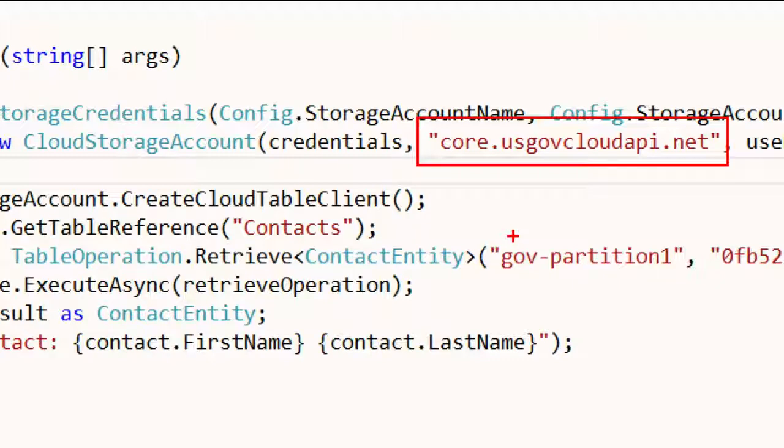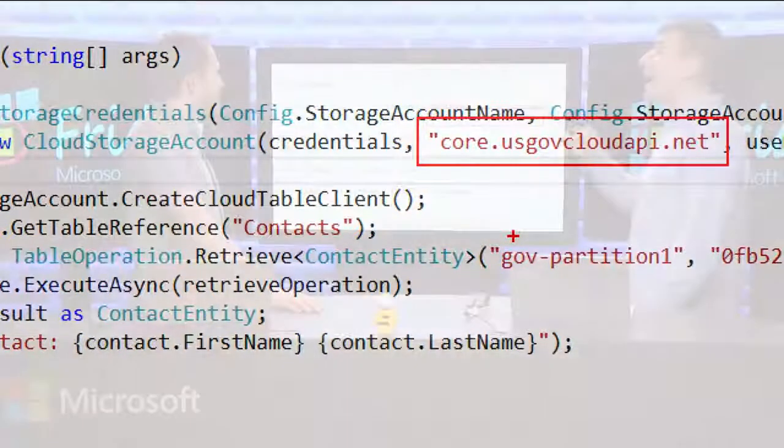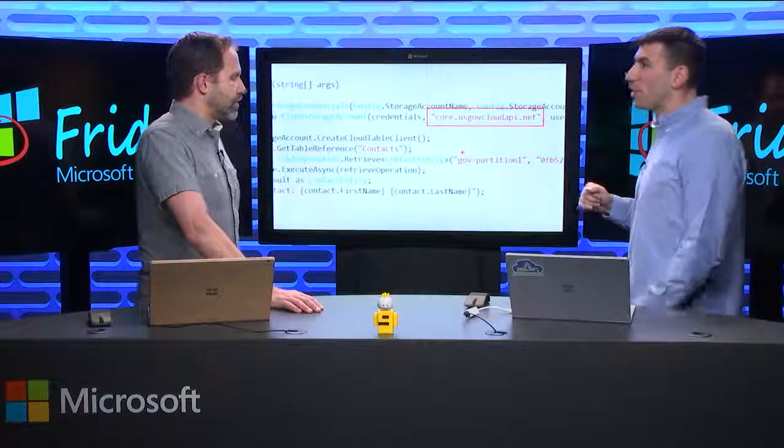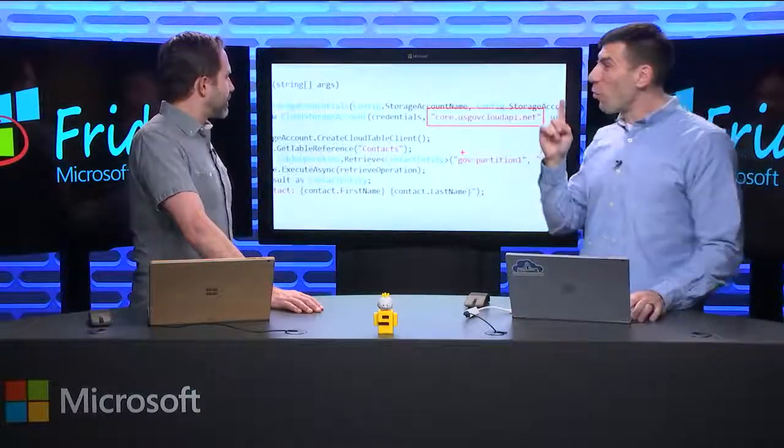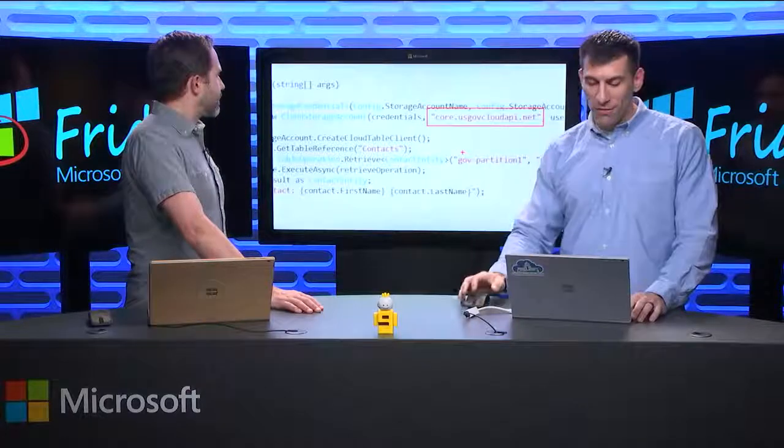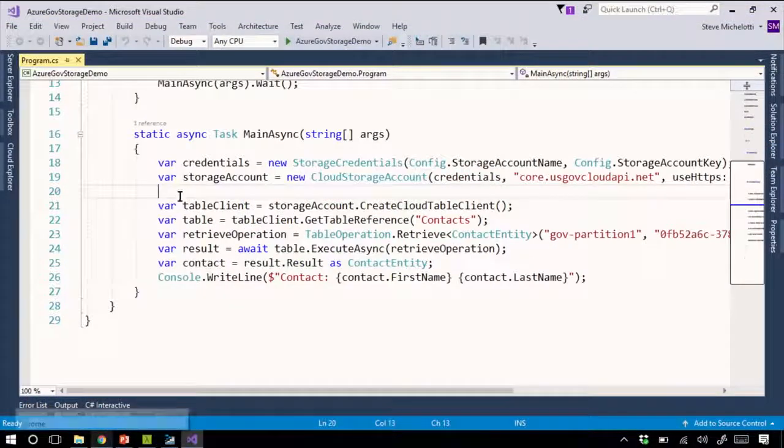How would I know that URL? Docs? Yes, and actually, when I ran the command line, remember it showed all the URLs? Oh, they were in there. So you don't even have to go to the docs, although we do have them there. Sure. But you can just grab it from PowerShell or the CLI, and it'll show the URL. So that's the one line of code you have to know to change as a developer, and then your developer experience is exactly the same.